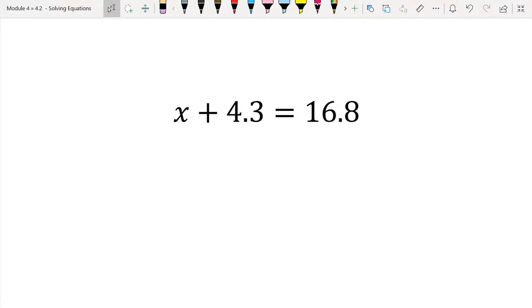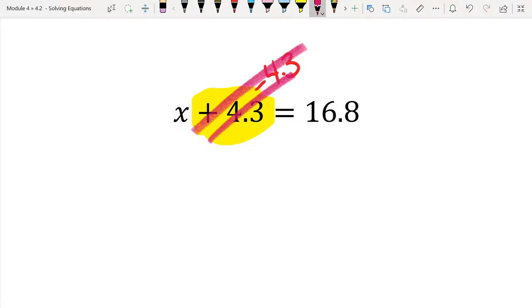But if you're like me, I have no idea what number plus 4.3 equals 16.8, but that's okay, because the trick to solving any equation is just to think like a child. In this case, we have our number x, we don't know it, but we know that it's been made more complicated by adding 4.3. And the opposite of adding 4.3 is subtracting 4.3. That's going to make that just go away. But because it's an equation, what I do to one side, I have to do to the other side.